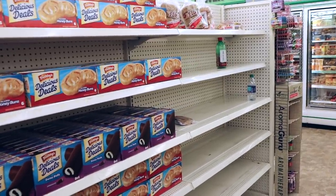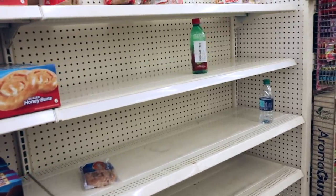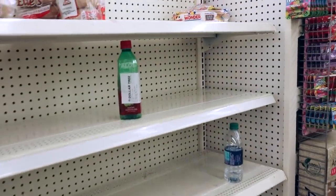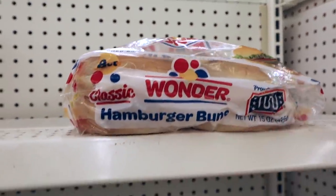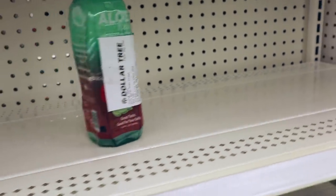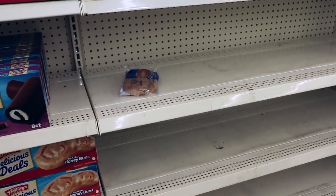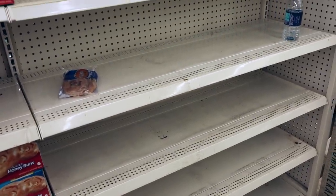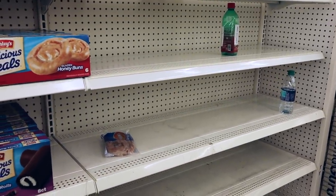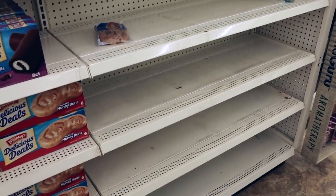Do you know what, guys? My store has not had any bread in weeks. I don't know if I'm just not getting here in time, and obviously I'm not getting here in time because here's Wonder Bread buns. But they're supposed to get bread on Fridays, and I'll come on Fridays and there'll be nothing here. So I'm not sure what the deal is. I'm not hauling as much bread anymore. I think we only go through about 2 loaves a week since Briley's the only one that eats it. But I'm missing showing you guys my bread section.